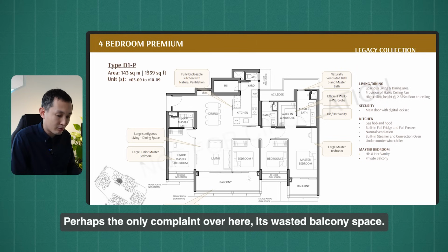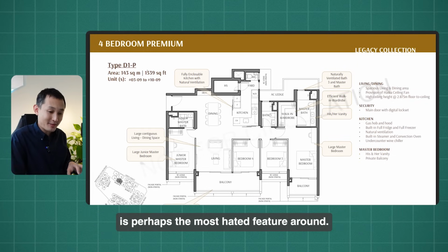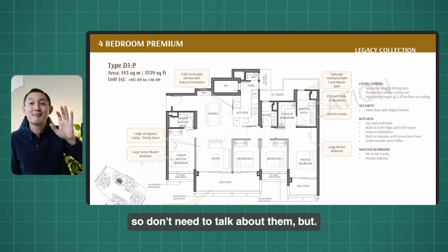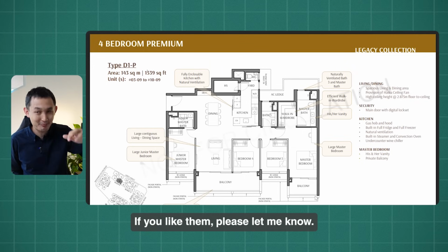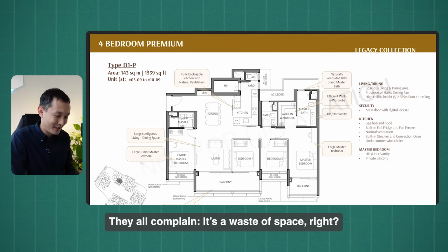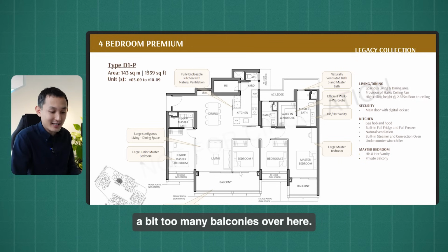Perhaps the only complaint over here is wasted balcony space, quite a lot. The balcony in master bedroom, based on my experience, is perhaps the most hated feature around. I mean, excluding bay windows, which obviously, they don't build them anymore, so don't need to talk about them. But balconies in master bedroom, I haven't met anyone that likes them. If you like them, please let me know, but I haven't met anybody that likes the balcony in the master bedroom. They all complain it's a waste of space, right? So if there's one complaint that I have, it's a bit too many balconies lah over here.